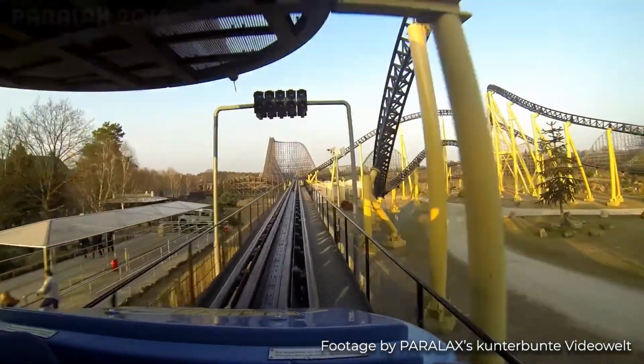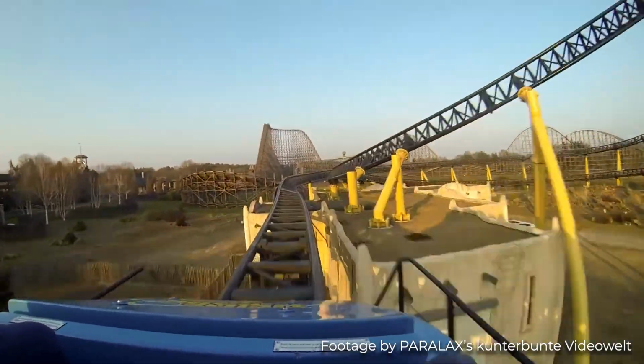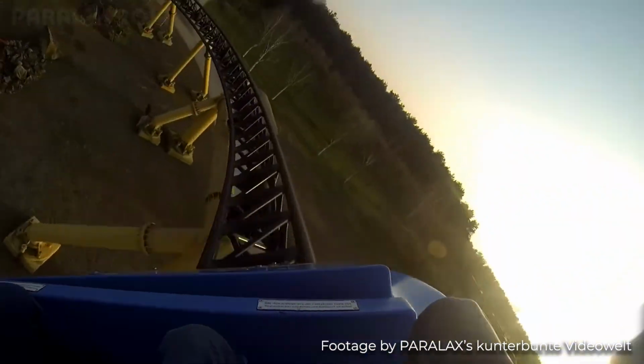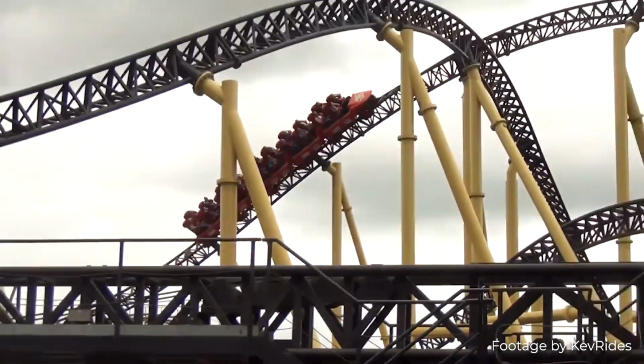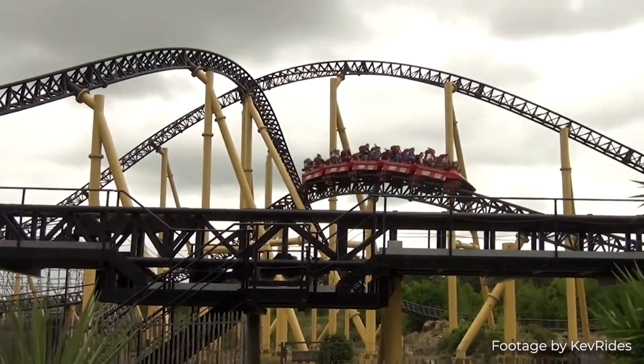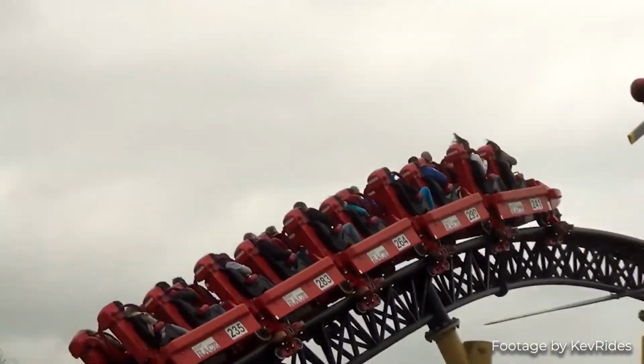You get violently thrown into these intense turns with some nice high G-forces. There's some floater hills, and I just remember the tears rolling down my face because of the high wind and the high forces. This is a great little intense ride, and I really want to give it a ride again just to see how intense it actually is.